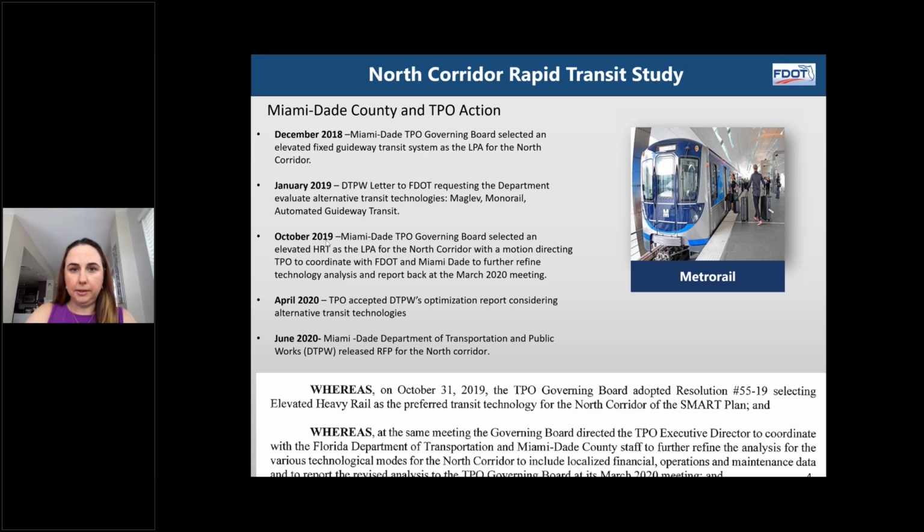In October of 2019, after conducting the technology analysis, FDOT returned to the TPO governing board, at which point the governing board did select elevated heavy rail as the LPA for the North Corridor, with a motion that also directed the TPO to coordinate with DOT and the county to further refine the technology analysis and come back to the board in March of 2020.